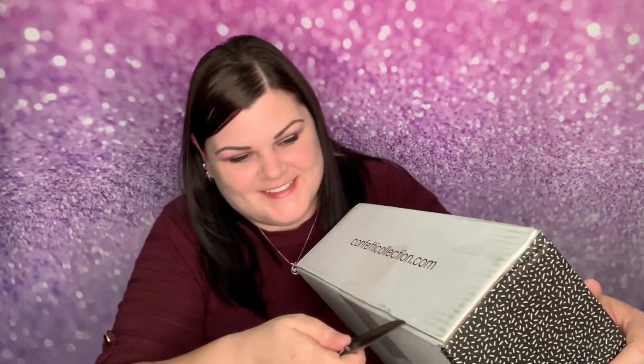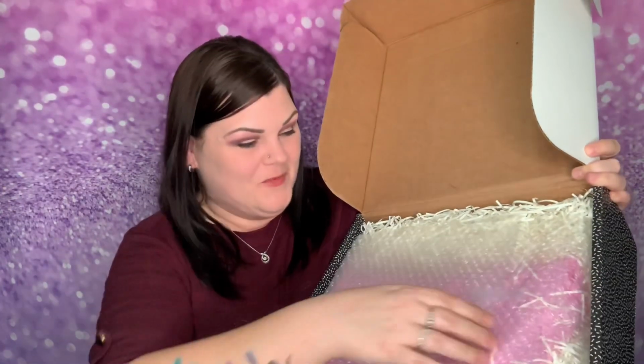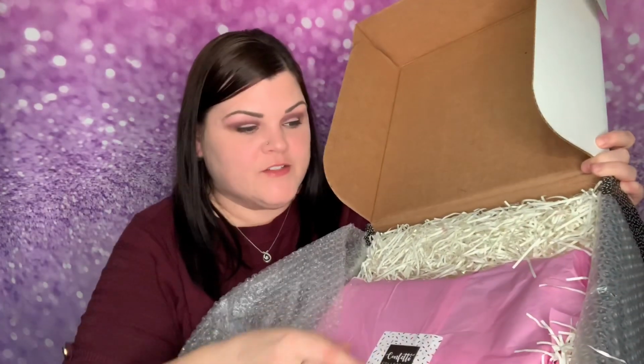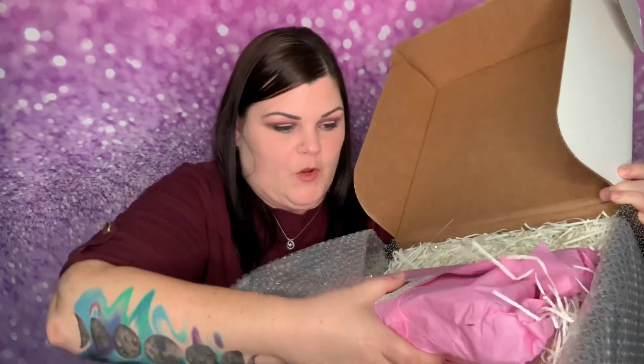Let me try to put this somewhere so we can see what's inside. I never have enough room for this box. Okay. So this is what it looks like when you open it up. And everything is always tucked in this right here. And all of this wonderful goodness I keep.